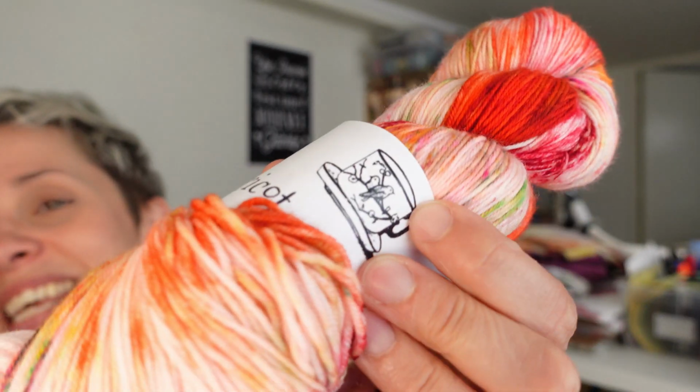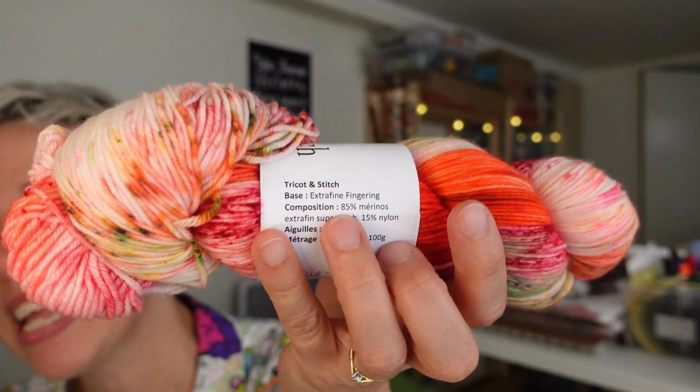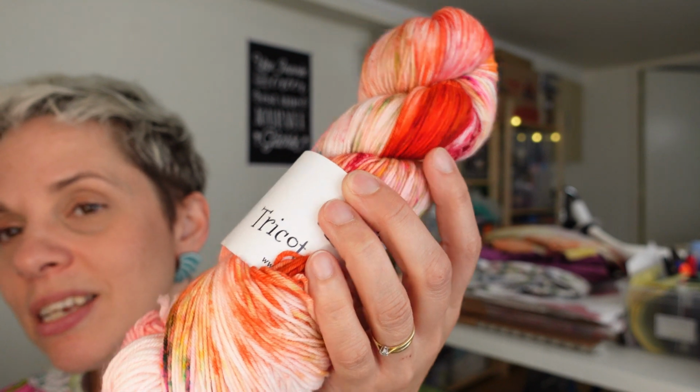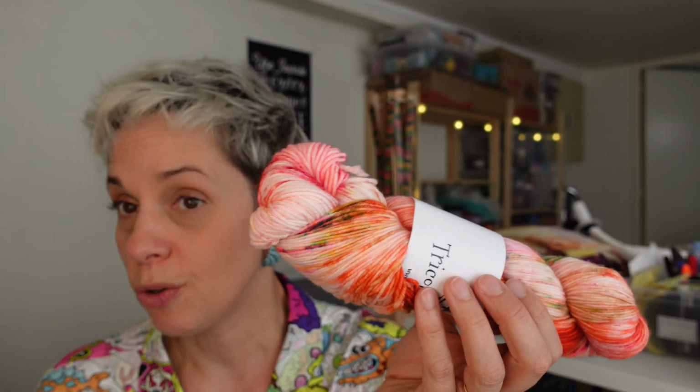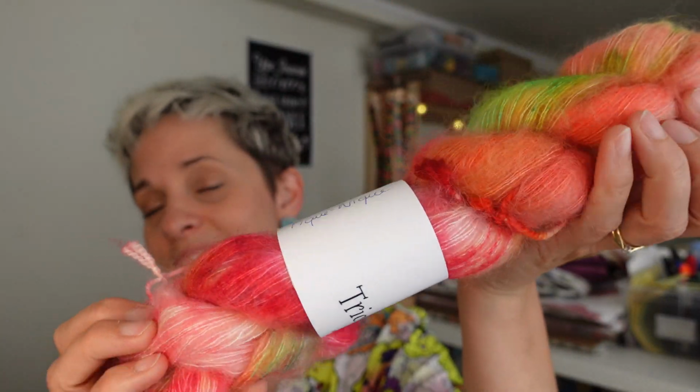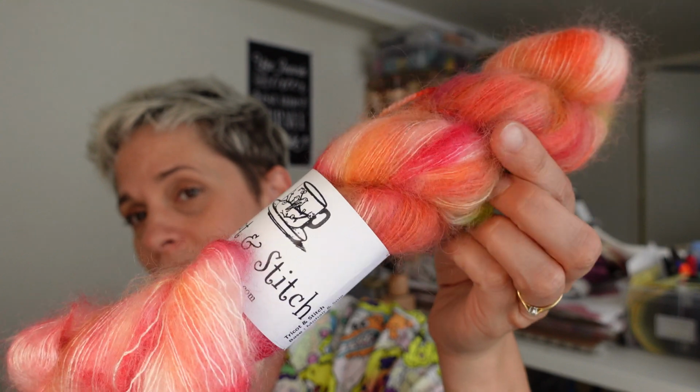So this is on extra thin fingering, and you have this beautiful scarlet, you have the natural white, and you have a lot of beautiful speckles with neon colors, fresh colors, vibrant greens and blues, and neon pink and yellow, and yeah, a lot of colors. This is beautiful on mohair and silk.